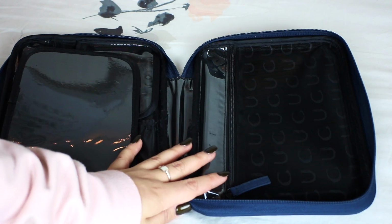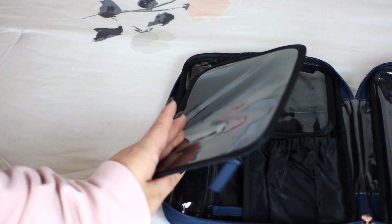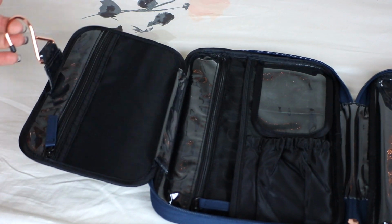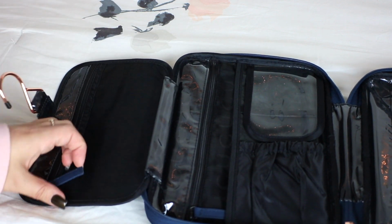So when you first open it up, on one side you do have a mesh pocket, which I love. It's zippered. I love the mesh because it is very breathable. On this side of the makeup bag, you do get a little flip up pocket, which I love, and it does have a hanger. So if you're getting ready in the bathroom and you want to hang the bag, or if you don't have enough room on your counter space, you could totally use it like that.